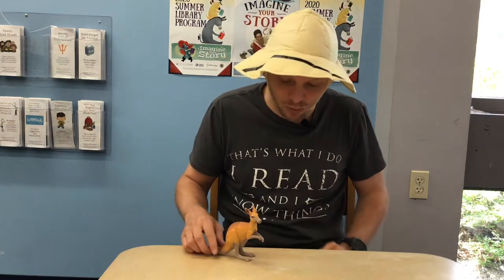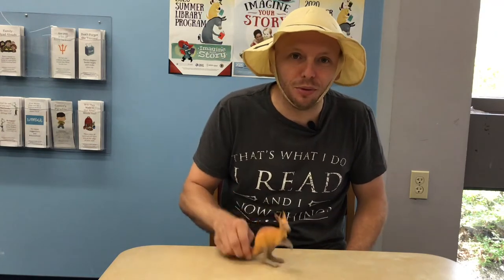a kangaroo. So remember the first week that we did the Zoo and You story time, we talked about camels. Last week was about tortoises, and this week is all about kangaroos.